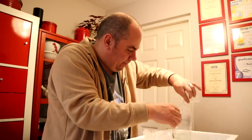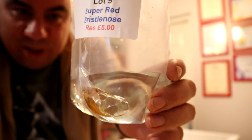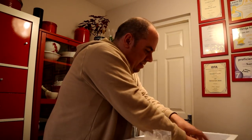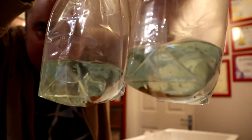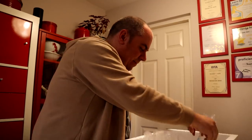Then, got three of these super red bristlenoses. You're not going to be able to see much in the way of the bags here. So, they're all a decent size. I'll get some shots of these once I get them into tanks as well.